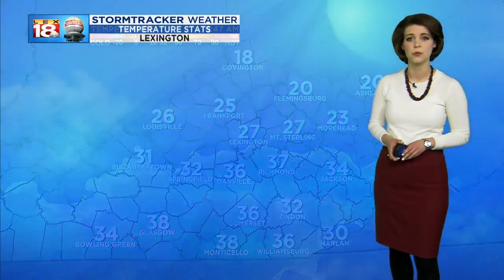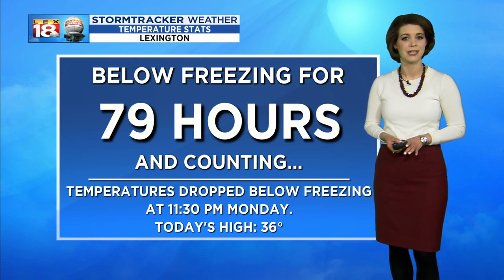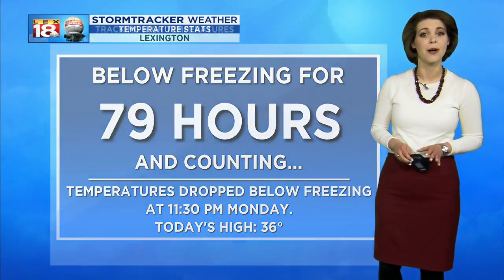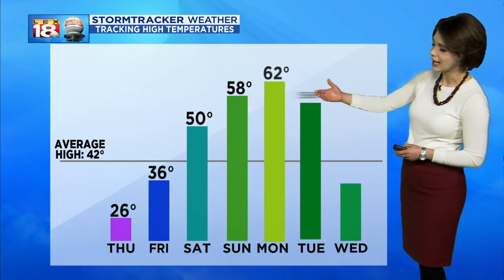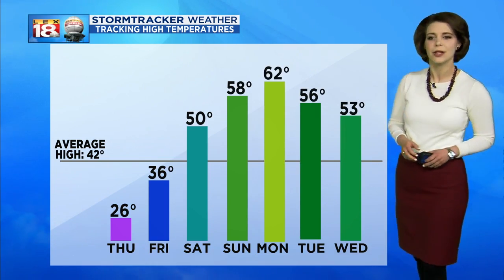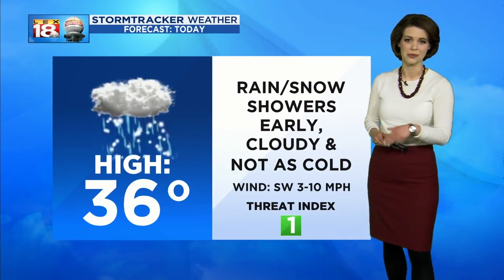And by this afternoon, we will finally climb above the freezing mark, ending our streak, which right now is at 79 hours and counting since the last time we saw a temperature above the freezing mark. That was at 11:30 on Monday. And over the weekend, temperatures really take off as we'll continue to track highs in the 50s, even the lower 60s through the middle of next week. So certainly some weather whiplash coming our way starting this weekend.